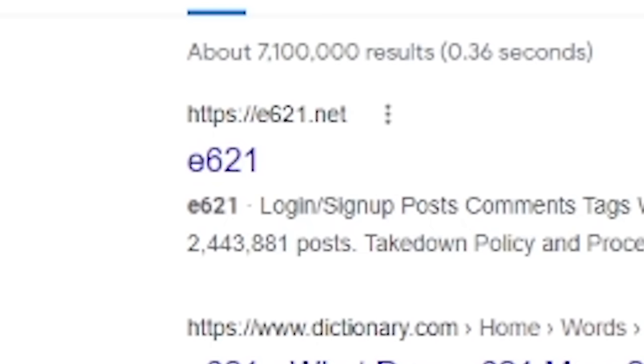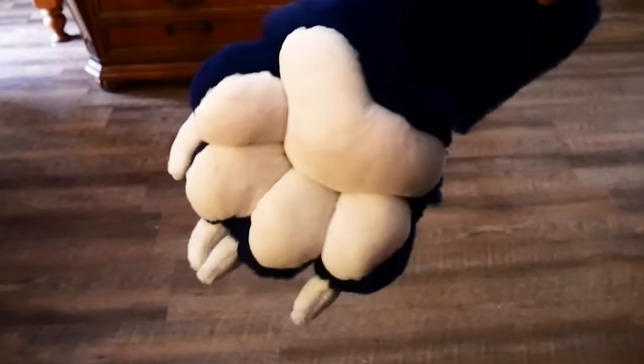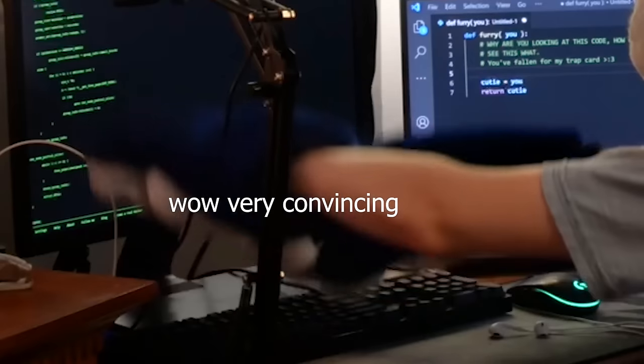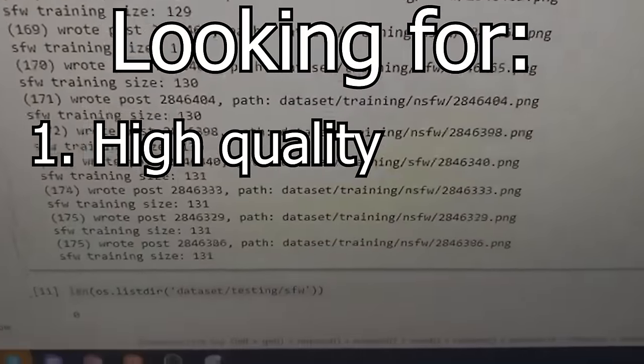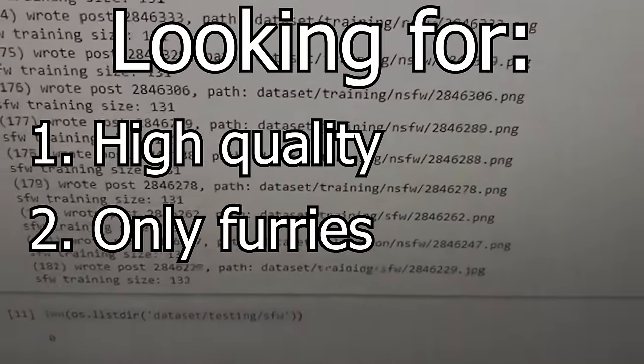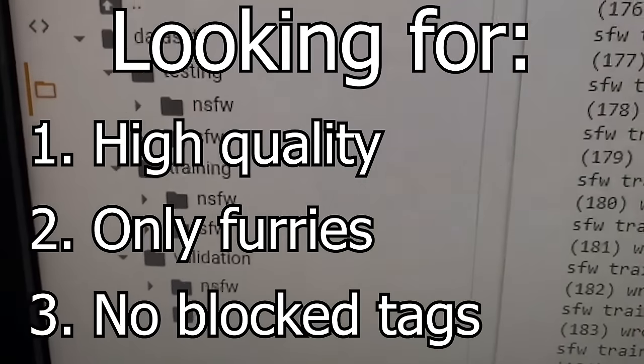So first things first, I needed a lot of training data for the AI to learn, and thankfully that's super easy. All I had to do was write a quick bot that could get images from the E621 API, and while collecting, I looked for three things in an image. I wanted the images to be very high quality, contain only furries, and finally, not include any images that are in E621 standard blocked tags. You know, the yucky things.